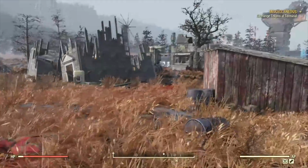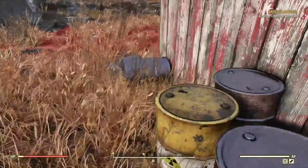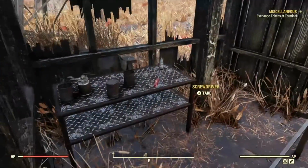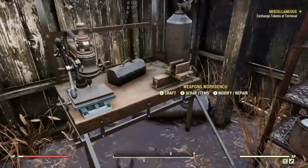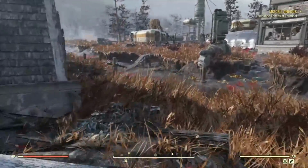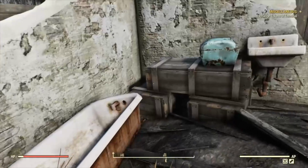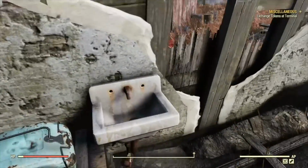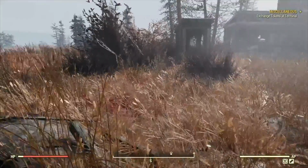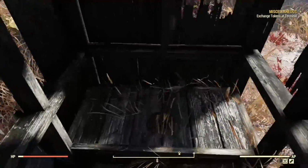Okay, so Sandra's homestead. Let's have a little look around here. We'll start off with this little shed and there's a few wood piles. Okay, going inside we have a weapons workbench and some junk on the table. Some lead, it's always handy. Okay, inside our home there's a cooler, a non-functioning sink, and that's about it. Got a little outhouse here, nothing inside.